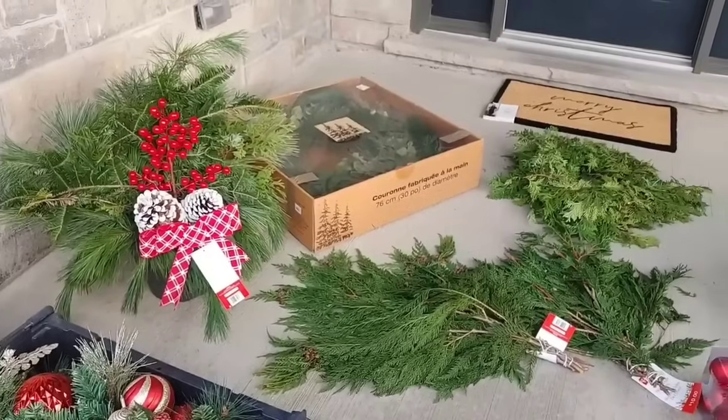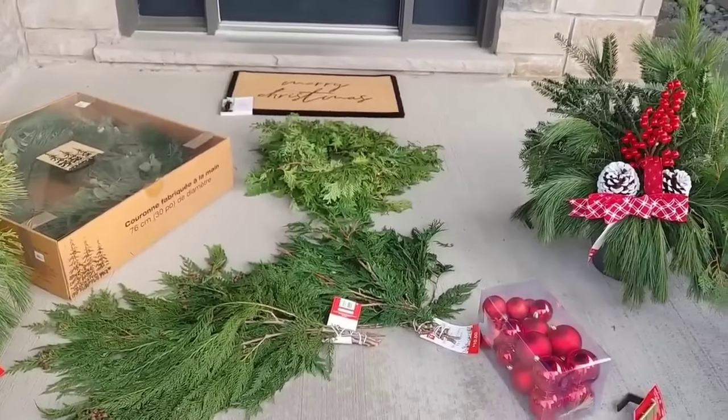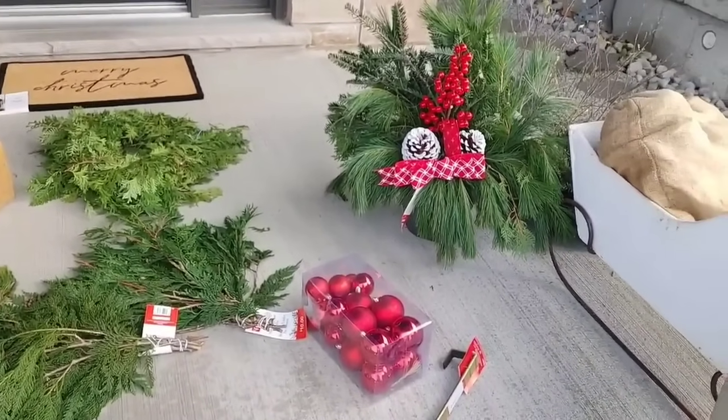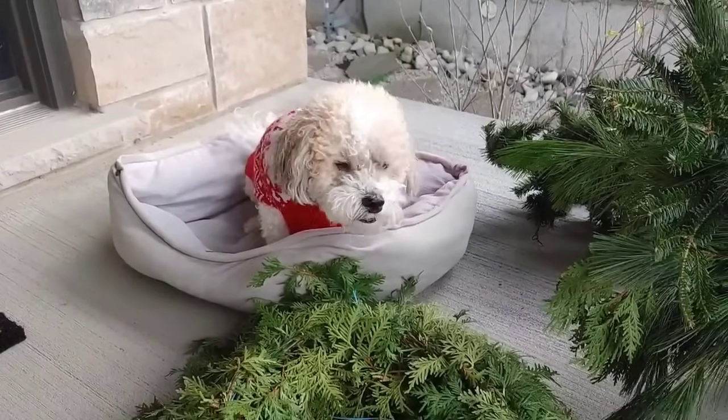I did pull out a tote that I had in the garage of some Christmas items I want to use, and then I have some fresh greenery. I love pine, especially this time of year, so I'm so excited to use that. And then I do have my little helper Holstein here.